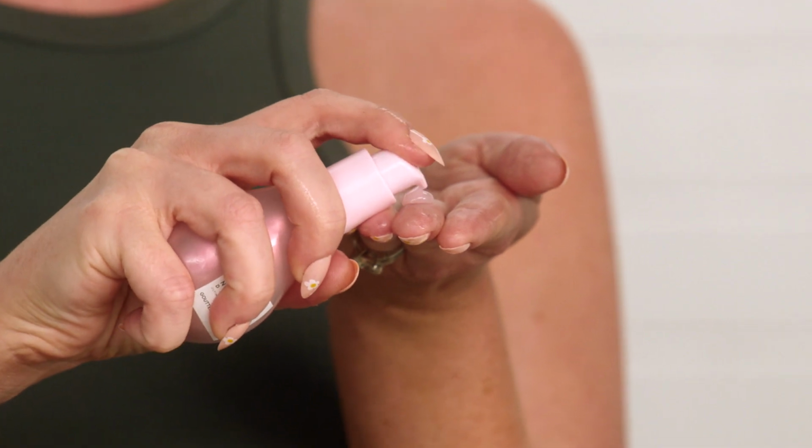I'm just gonna take 1 or 2 pumps, split that between my hands, and then press it into my skin. It smells so good, has this very natural watermelon scent to it, not too overwhelming. What I love about it too is that it's so glowy, you can mix it in with your foundation, literally cocktail it with your foundation, or after you apply your foundation, just tap a little bit on the high points of your cheeks for a little extra glow. But this is gonna set you up so you can start glowing from within and from underneath your foundation.